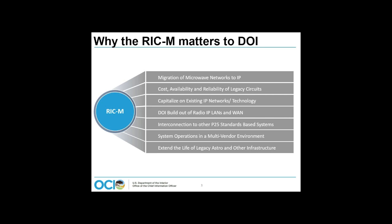So the RIC-M is going to play a big part in that, as we started that here recently. Richard mentioned the legacy circuits: getting the copper, cost, availability, reliability. So that's a key driver and interest for us. The third bullet item is capitalizing on existing IP networks and that technology.